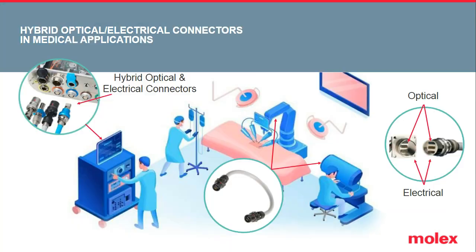Molex's Medispec hybrid 1x3 circular MT interconnect allows for a mix of copper MT ferrules and optical MT ferrules, providing a high-density hybrid connector. The copper MT ferrule incorporates a pin and socket format that can deliver up to 3 amps, while the optical MT ferrules can provide data transmission lanes from 2 to 24 fibers for short-reach multimode or longer-reach single-mode applications. This hybrid design can reduce the number of connectors and ease the installation in most applications.